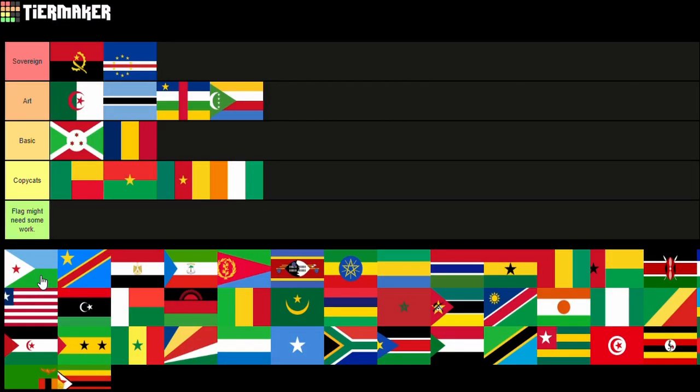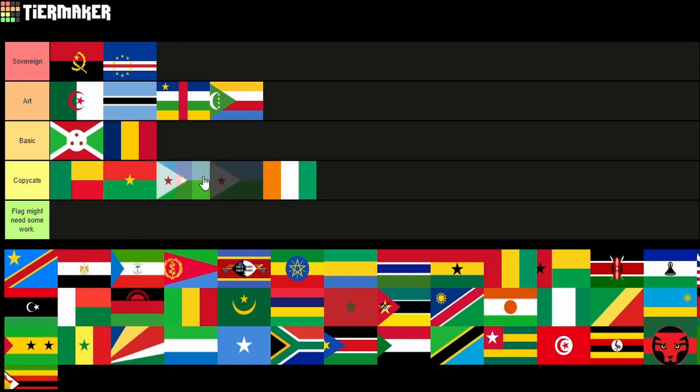The light blue representing the sky and the sea as well as the Somali people, with the green representing the everlasting green of the earth as well as the Afars group. The white, as has been commonly discussed, represents peace, and the 5-point red star represents unity, the bloodshed of the martyrs during the struggle for independence, as well as Djibouti being one of the 5 regions inhabited by the Somali people. Now, whilst I do absolutely love the name of this country, the flag doesn't speak too much to me, so I will be plopping it right into the basic tier.